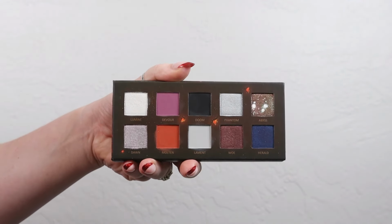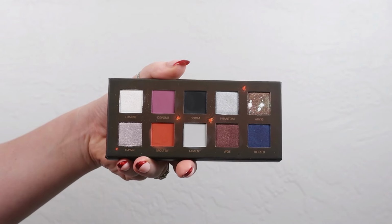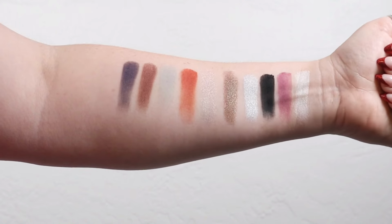And even though this is a speckled shade, it's a duochrome and it's actually very creamy. A lot of these shimmers are a lot more creamy and not as dry as the Adventure palette. So they're just better quality, better to work with.